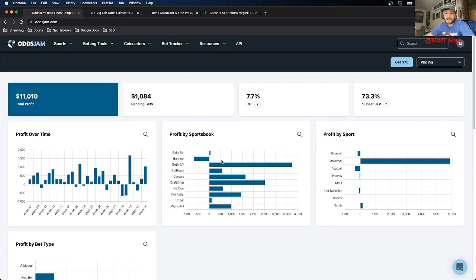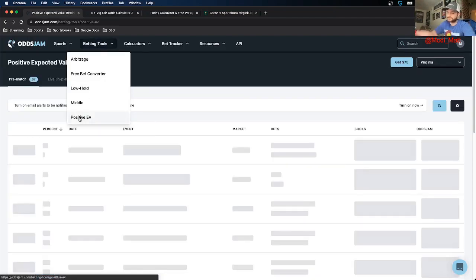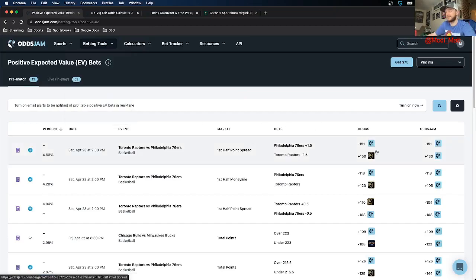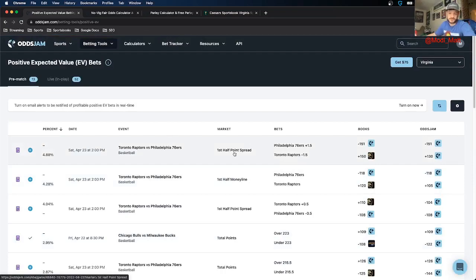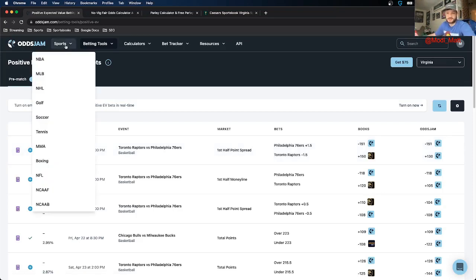So I showed you how to remove the VIG to find a positive expected value odds boost. You need to do the same thing for a parlay, but instead just find individual positive expected value plays and then stack them on a sportsbook like Caesars to do the same game parlay. An easy way to do this is just go to the OddsJam positive EV page. So it looks like there's a ton for WinBet right now. Just find one for Caesars or multiple for Caesars and lock those in as a profitable same game parlay. Or traditional parlay. It doesn't need to be same game.